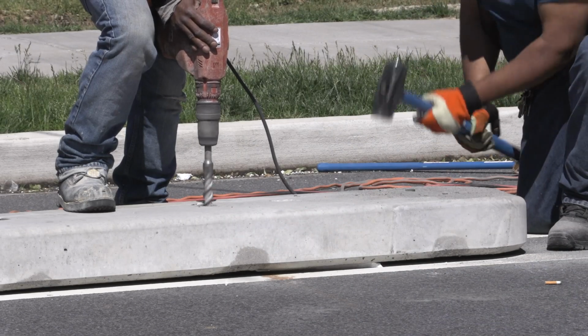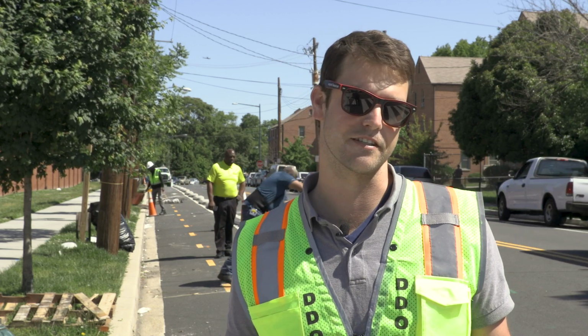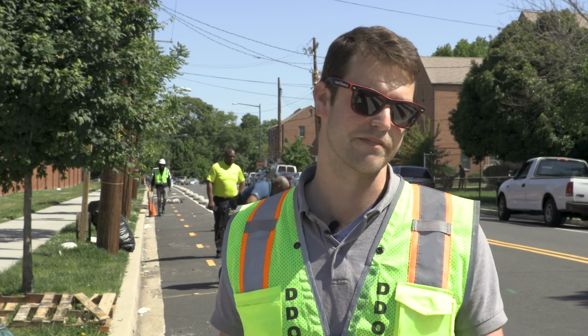Bike to Work Day is this Friday, so we're happy that this project will be finished by then, so anyone who's coming down here using this facility as part of their Bike to Work can use it, and hopefully this is just the start of a lot more facilities with better levels of protection.